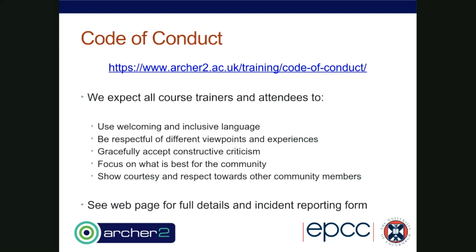We have a code of conduct. Please look at that. We just expect basic, obvious things: be welcoming and inclusive, be respectful of people, accept constructive criticism, focus on what's best for the community, and be courteous and respectful to other people. I'm sure everyone will abide by those, but I just wanted to put that up. It's something we expect people to have in mind.